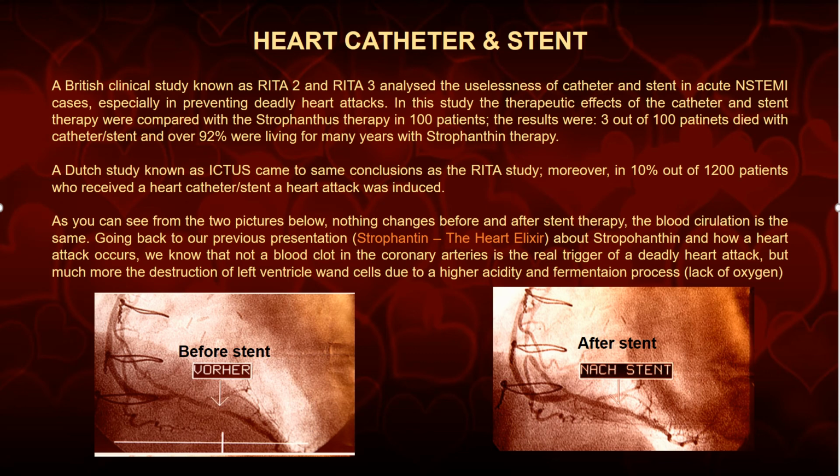So we highly recommend that you go with a natural cure that has proven itself to work over and over again for decades, which unfortunately has fallen out of favor due to the fact that Strophantin cannot be patented and there isn't much money to be made out of it. But it has clearly proven itself over and over again to be much more efficient for cardiovascular diseases and maintaining a healthy heart.